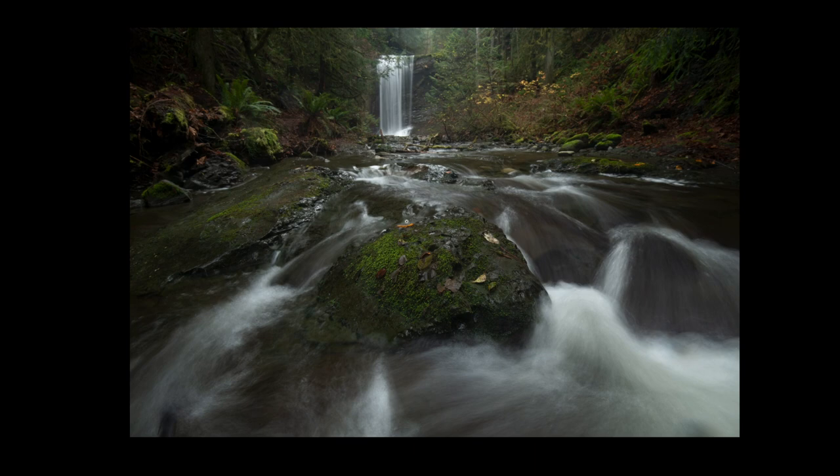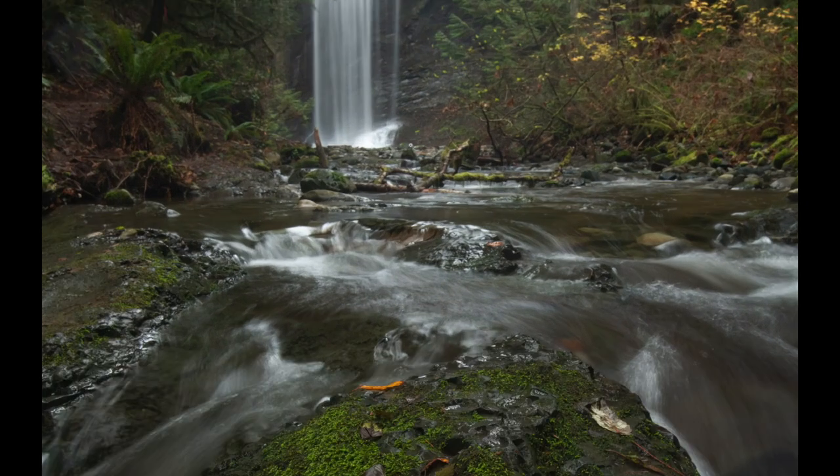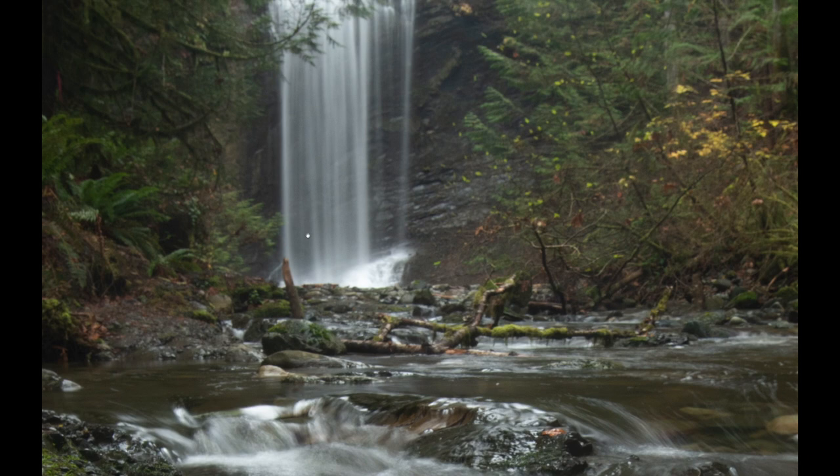Okay, the other thing that you may notice, and if I zoom in, my focus was off by quite a bit actually, so another fail there. But it happens.